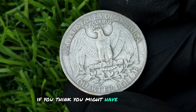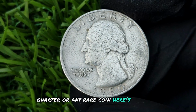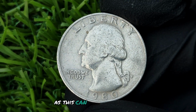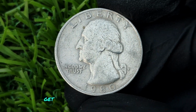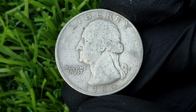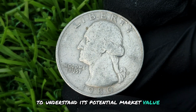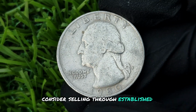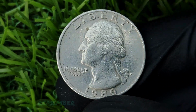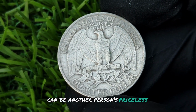If you think you might have a valuable 1980P quarter or any rare coin, here's what you should do next. Don't clean or polish your coin, as this can decrease its value. Get it appraised by a reputable coin dealer or professional grading service. Research recent auction prices to understand its potential market value. Consider selling through established auction houses or trusted coin dealers for the best price. Remember, one person's pocket change can be another person's priceless treasure.